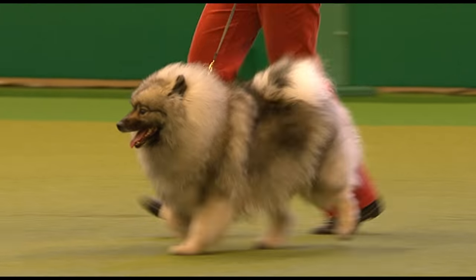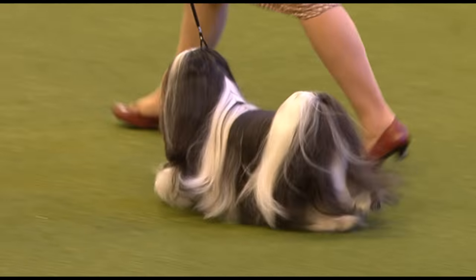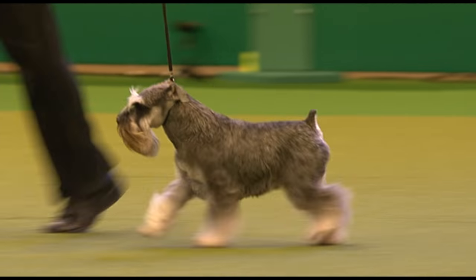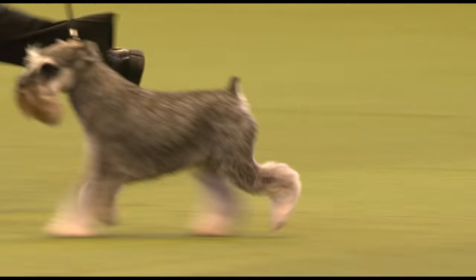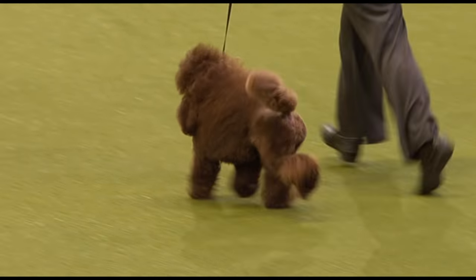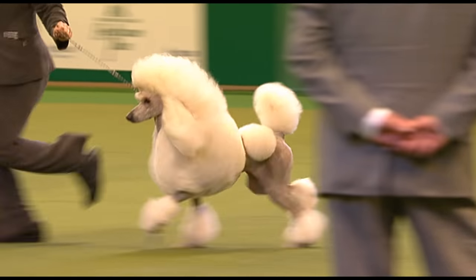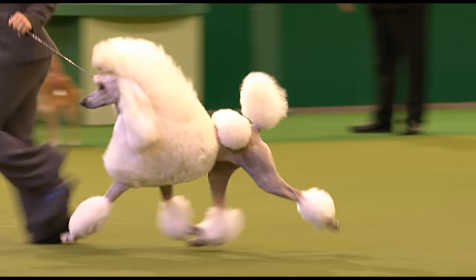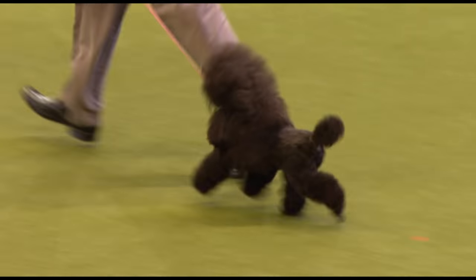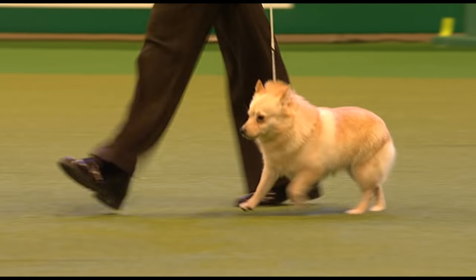The Lhasa Apso. The miniature Schnauzer. First of the Poodles, the miniature. Followed by the standard Poodle. The Skye Terrier. The Schnauzer.